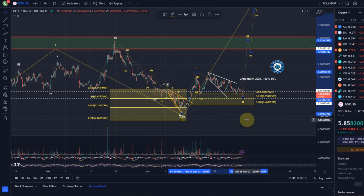When we have a deep wave 2 and a shallow one, or let's say a deep support area and a shallow one, it's probably the better idea to focus more on the deeper one, because if you try to trade a shallow correction only and you set your stop loss too tight, you might get sort of chopped up. And also in terms of scaling in, for example, into support areas, it can make more sense in that scenario to focus on the deeper support area.